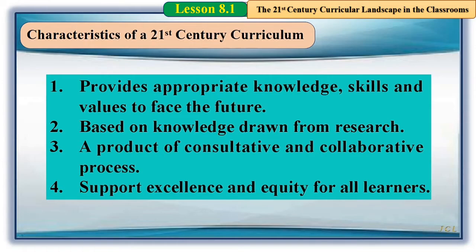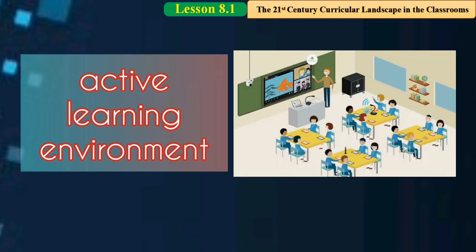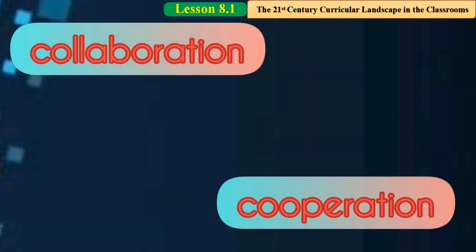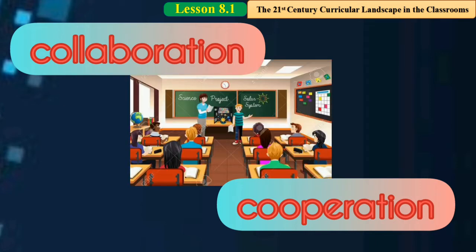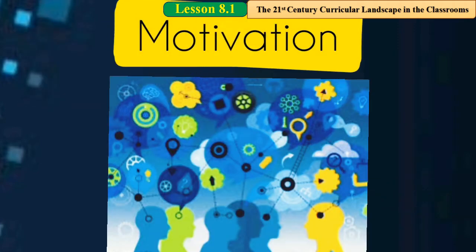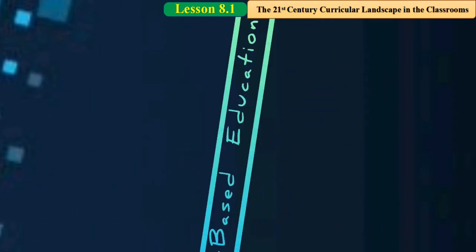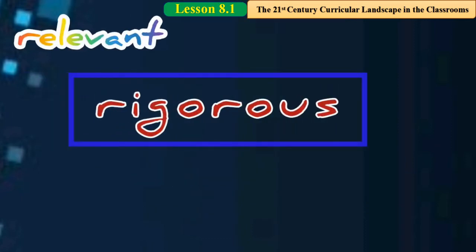So, our 21st century classroom is an active learning environment where students are engaged actively with a course material that considers their strengths, weaknesses, and preferred learning styles. There is collaboration and cooperation that promotes a student-centered environment with mutually respectful relationship among students and teachers. It has a strong sense of motivation as curriculum is connected to the students' interests. It is an outcome-based education demonstrating and ensuring that the learning outcomes were achieved. The curriculum is relevant, rigorous, and real-world.